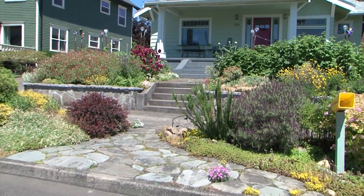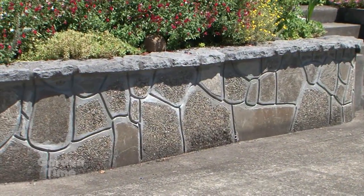That is nice. So then you didn't have to work on that slope. You had now a terrace garden to work with. Yes, yes.